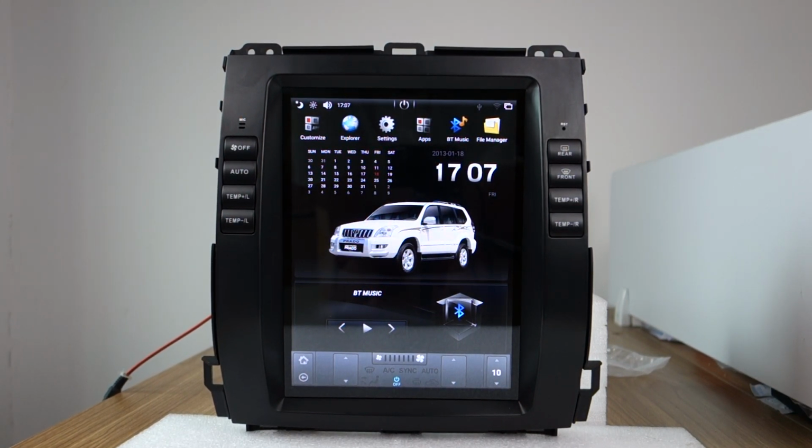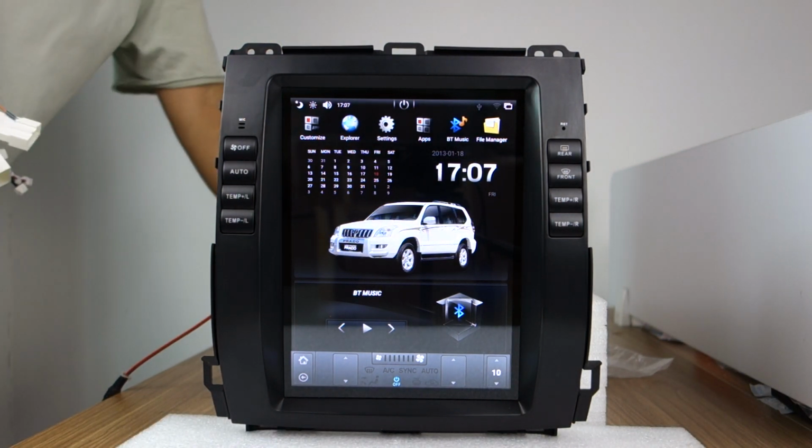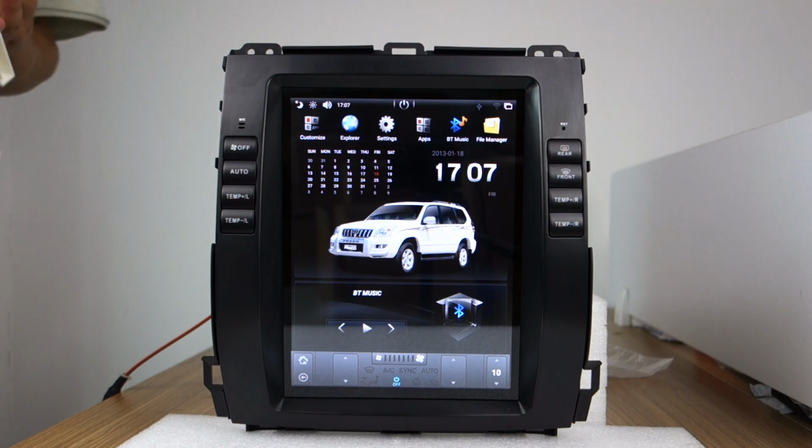Today I will introduce this Tesla style street special for Toyota Land Cruiser Prado 22 to 29 years. Okay, let me introduce it. It will come with special harness and two canvas boxes.